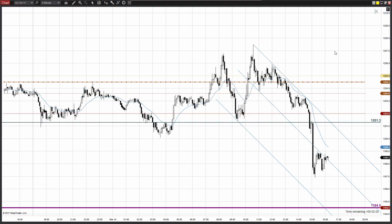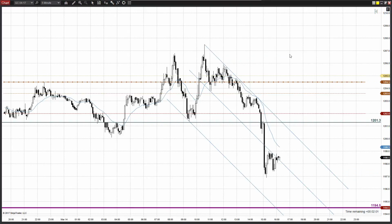Now that breakdown to the downside, that does open up a lot of downside objectives with a huge seller's target at 1194.5. One big level obviously to stay concerned about is that big 1200 mark. Whenever you're dealing with those century marks, 1200, 1300, even quarter marks like 1225, 1250, 1275, etc. Those levels can play a big role in the way that price reacts around them, and it's something that we're going to need to keep an eye on.